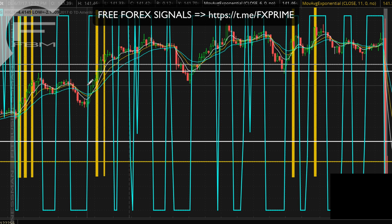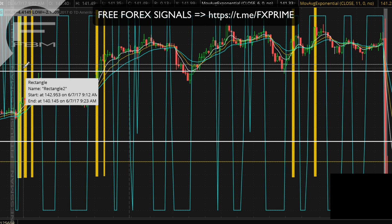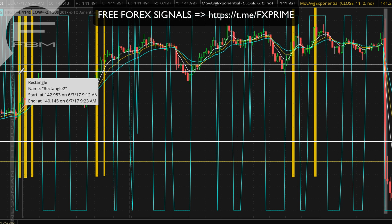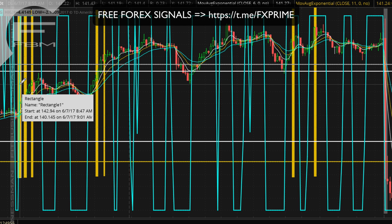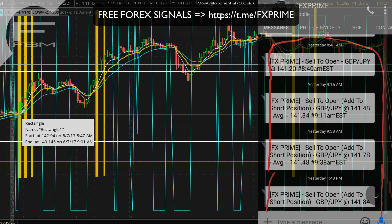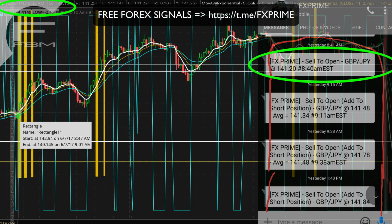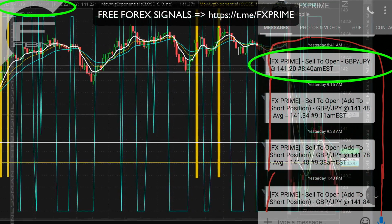So I'm going to go through these trades fairly quickly. Each of these bars represents the time axis where the trade was taken. I'm going to put my cursor over the price that the trade was taken at. Now, our first trade was a short. The short occurred at 141.20, and the time was 8:48 a.m. And you can see that right here is 8:42 a.m. and 141.20 would be right here.